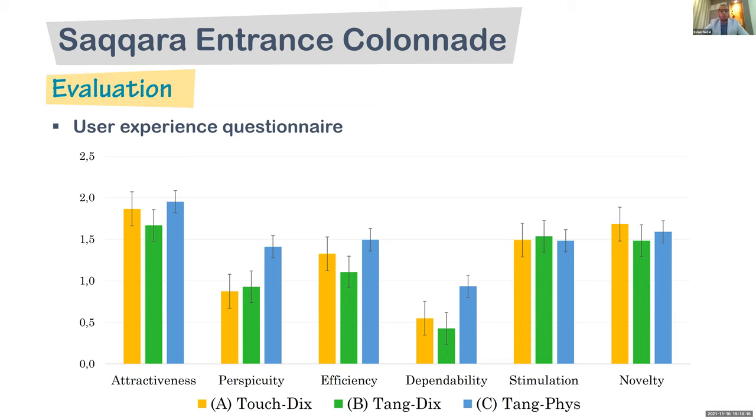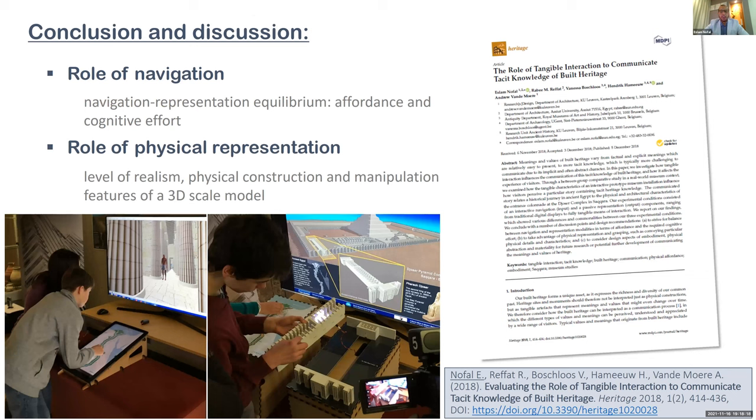This study has been published as a journal article at MDPI Heritage in 2018, and we concluded this study with some discussion points, such as when combining tangible interaction, navigation, and representation modalities, an equilibrium needs to be sought between the affordances and the required cognitive efforts.